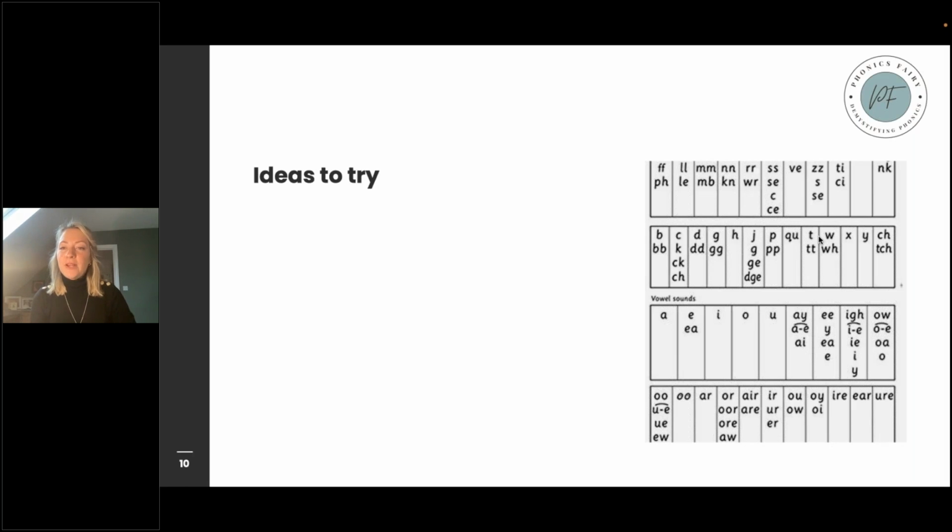So you can see, if we look, for example, at the A box, we're looking at the third row down, just after halfway along. We've got AY, first of all, like in the word play. We've got A split E, like in the word cake, and then we've got AI, like in the word snail. These are the different versions of A that we need to use, and we can use that chart to have a look and see which one needs to go in that particular word.